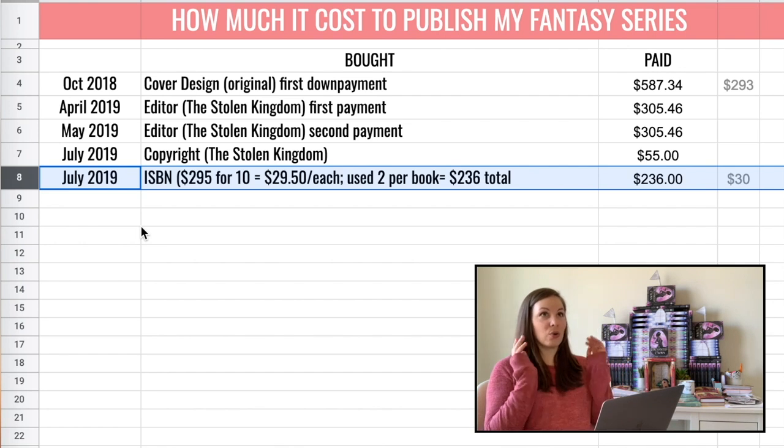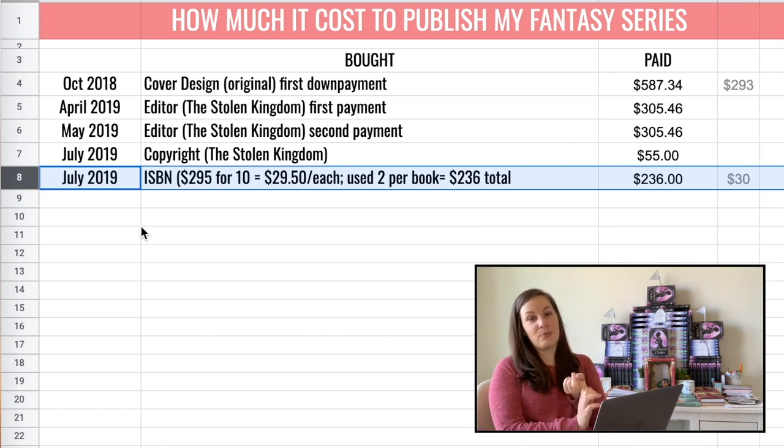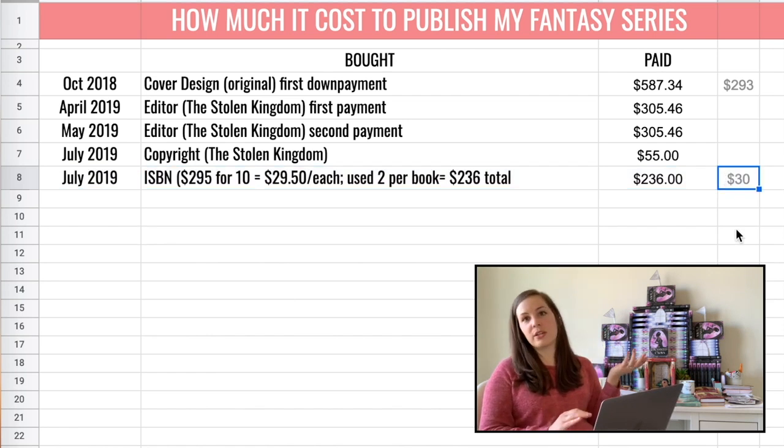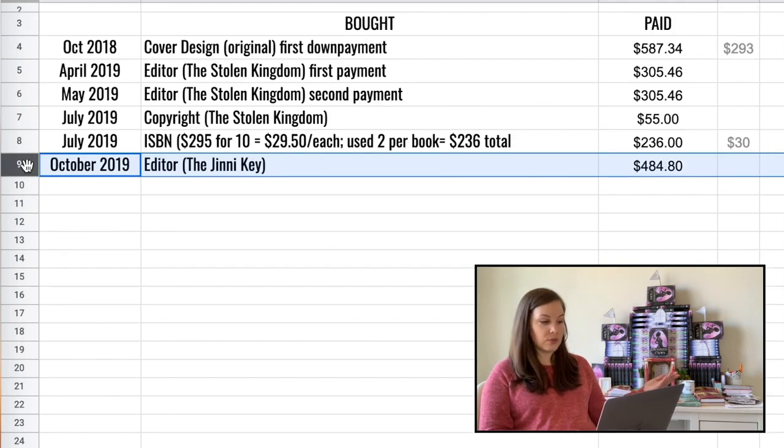You can get 1 or 10 or 100, and so I decided to go for the 10, which was $295 for all 10. But of course you've got to break that down, so it's roughly $29.50 for each book. Let's just say it's $30 roughly for each book, and you don't have to use them on ebooks anymore, which is so nice. So I use them for paperbacks and for hardcovers. 2 ISBN numbers per book in the Stolen Kingdom series, so it's roughly $60 actually, not 30, but we'll say 30 per ISBN used.